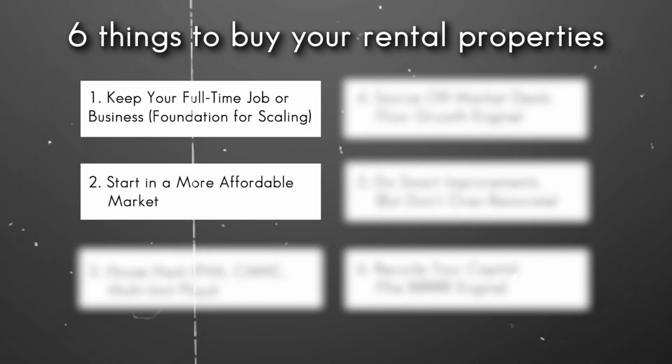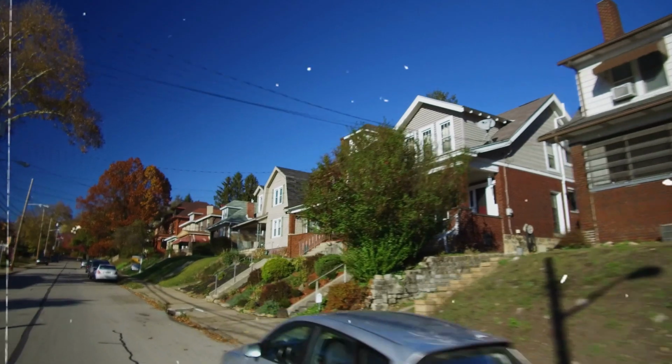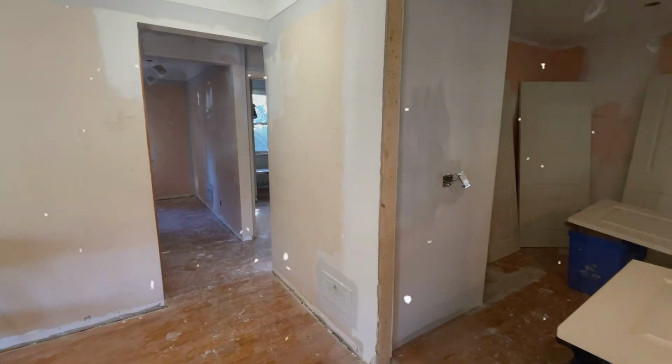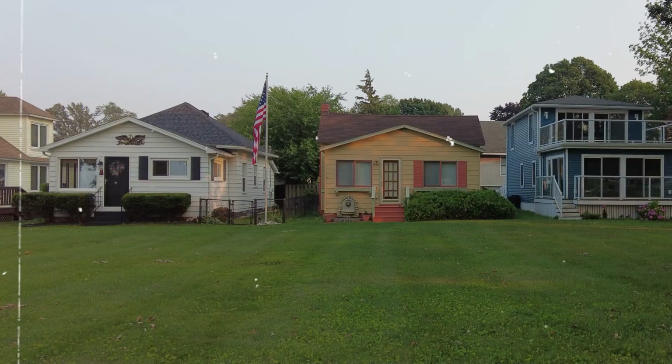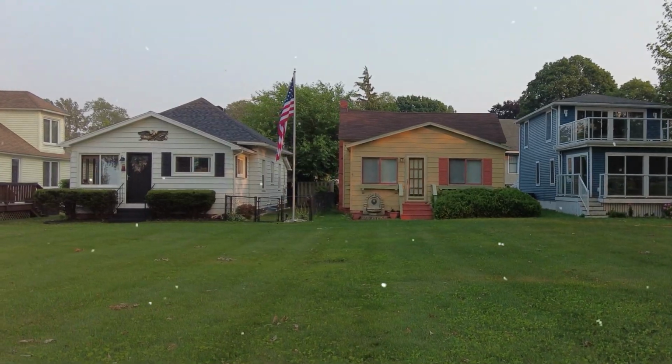If you can go 1 to 2 hours out of your current city, I would start there because at least you can still drive around, visit the properties as needed, and put in the sweat equity. If you're already living in a tier 1 city where real estate is super expensive, then I would definitely look into out-of-state investing. And if you're Canadian, look into the US market. Don't even question this.